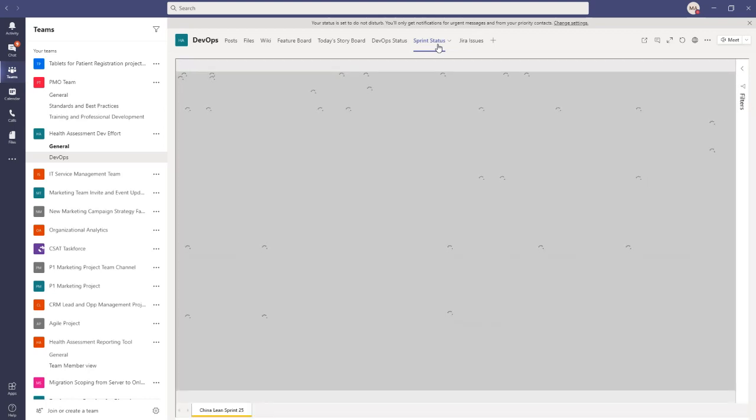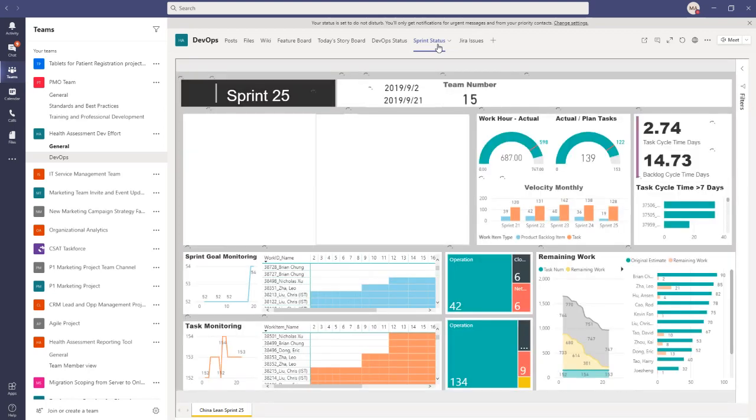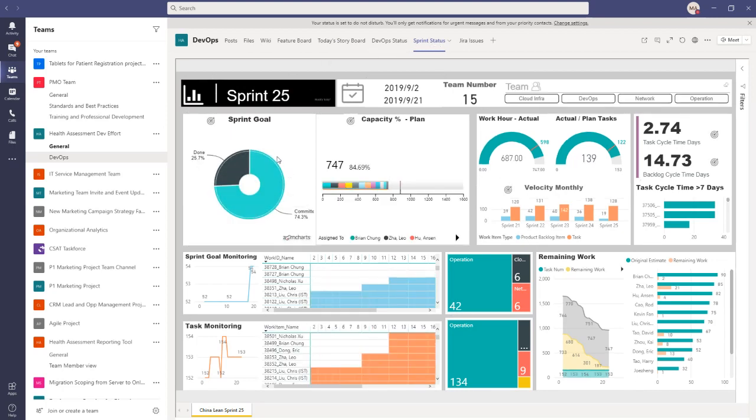So these are the kind of metrics that your Agile organization are probably tracking today, where you would see a specific sprint, you would see specific sprint goals, there's committed work and work that's been done. You've got things like cycle times, you've got capacity against plan. Down here on the bottom, you have your sprint monitoring and task monitoring and remaining work, your burn downs essentially.